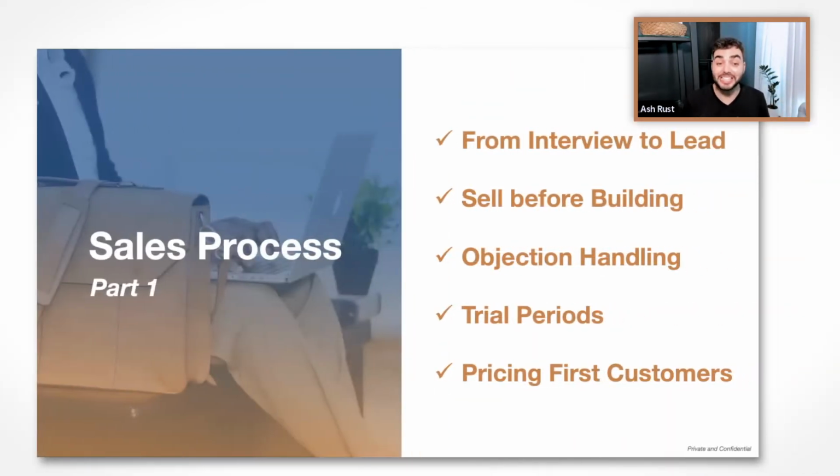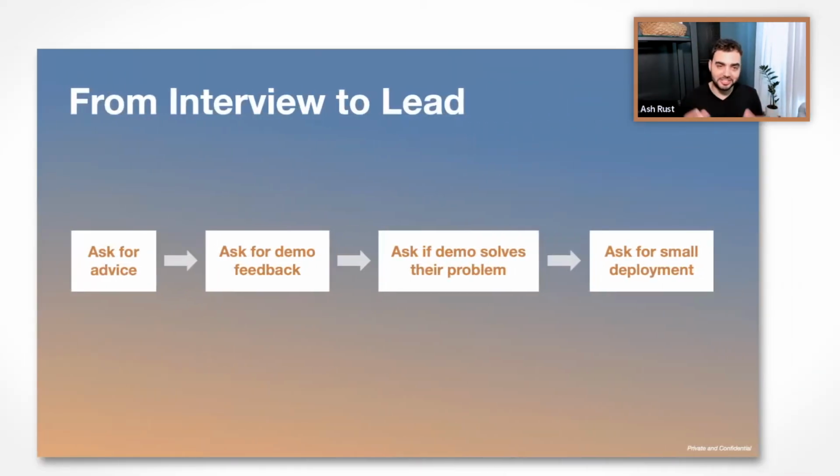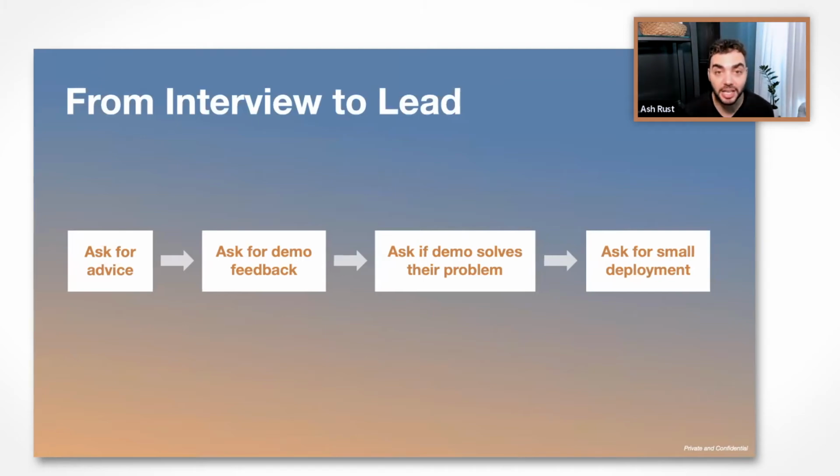This sales process is actually broken into two parts. The first is from interview to lead. So if we're going down that line of the cold outreach where we're asking for advice, we begin with the initial contact, asking for advice. We get them interested enough to do a meeting with us. We show them the product, maybe a Figma demo of the product first, get feedback on that, expect to iterate maybe a few times. And if the demo comes to solve their problem, then we want to ask for a small deployment. Hopefully, by the time we get to the end of this process, they're actually asking us to deploy anyway.